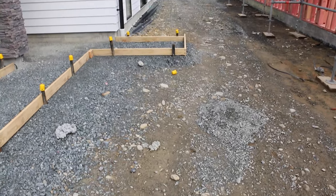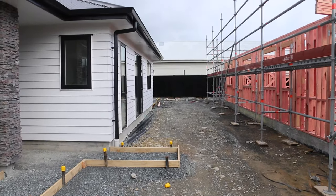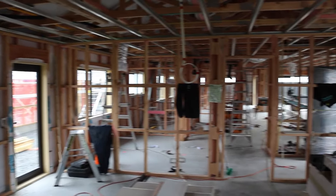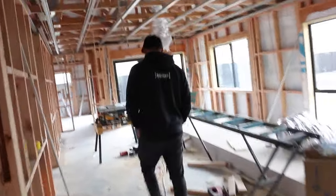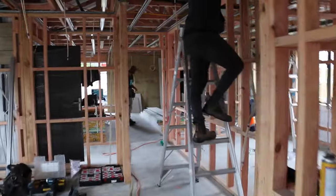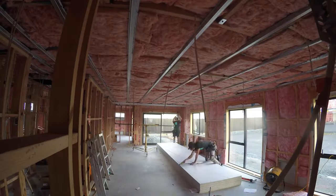Now that we've finished outside, we can crack on with things inside. That includes pre-wire and pre-plumb. Our sparky and our plumber will walk around with our clients, make sure that they're happy with where all their fixtures and fittings are going. Do they want to put anything extra in the walls while it's open? We can put insulation in the walls.